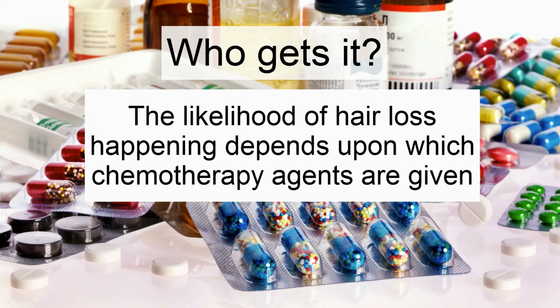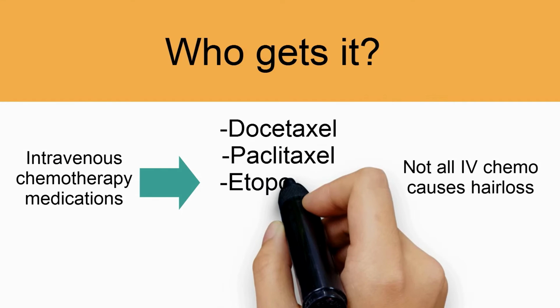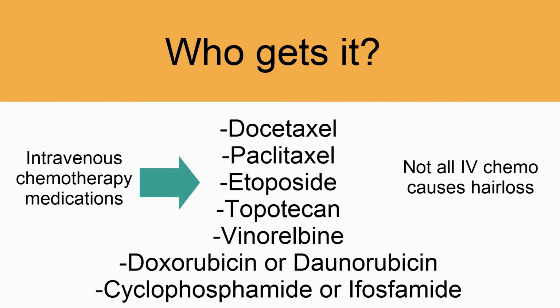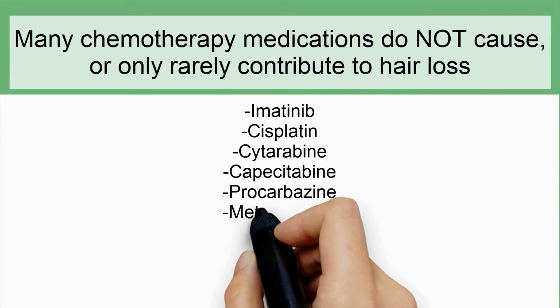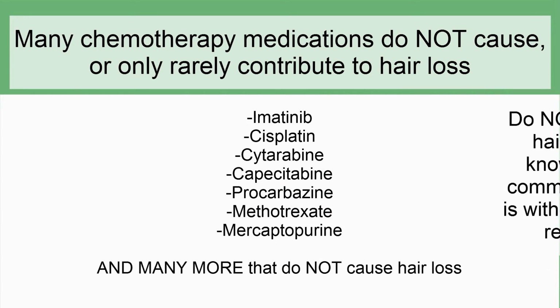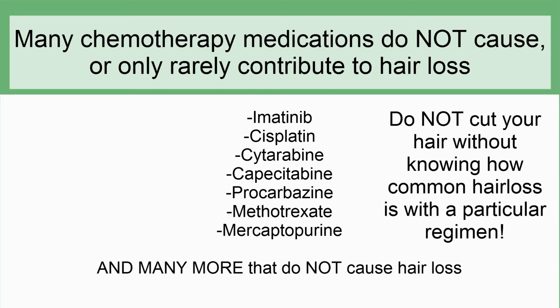The likelihood of hair loss happening depends upon which chemotherapy agents are given. Intravenous chemotherapy medications such as these contribute to hair loss more so than most of the oral chemos. However, not all IV chemo causes hair loss. In fact, many chemotherapy medications do not cause or only rarely contribute to hair loss. Do not cut your hair without knowing how common hair loss is with a particular regimen.